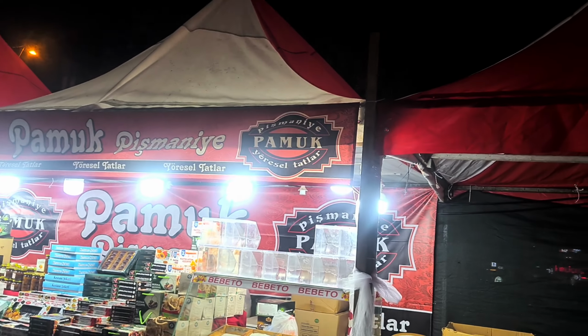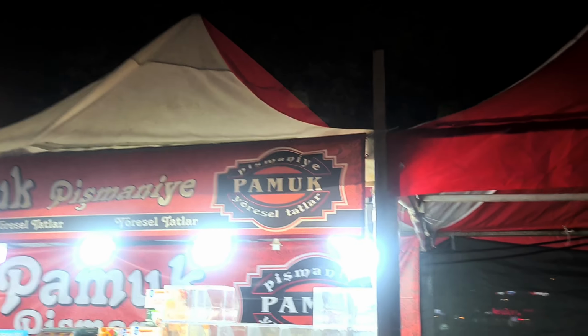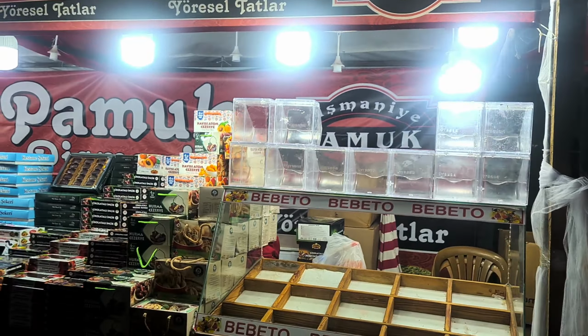I showed you all the healthy stuff. It's everywhere. It's like traditional stuff. This is pamuk pişmaniye. Do you know what this is? This store does candy floss. Guys, candy floss. You haven't had it like this. It's different. This candy floss, you're going to love it. He's just setting up, and proper real candy floss is going to be in here.